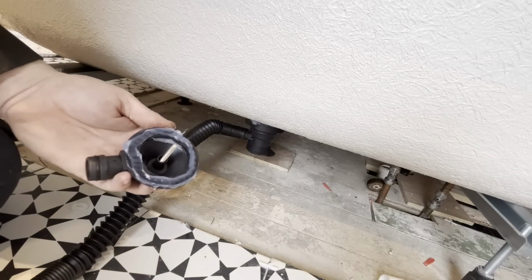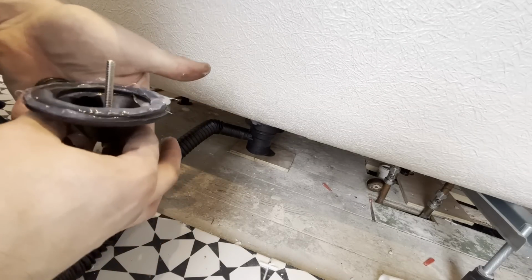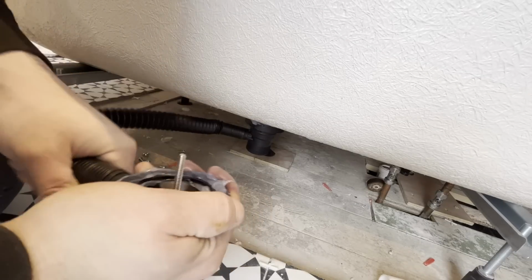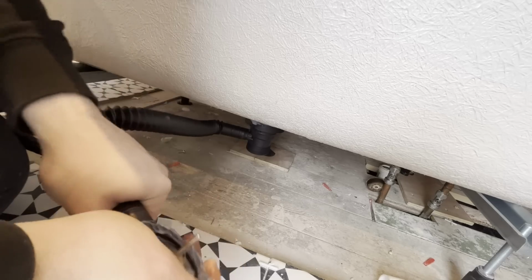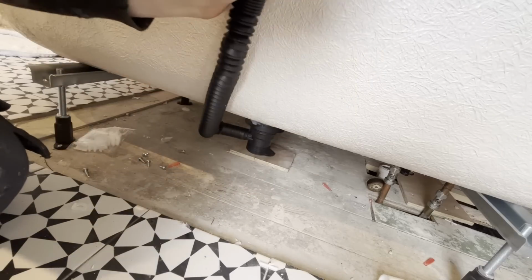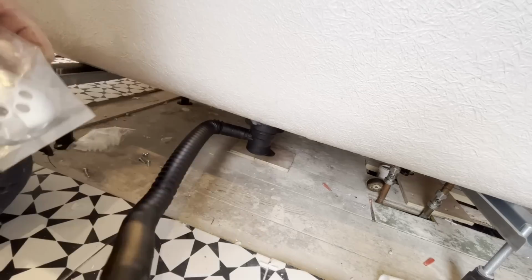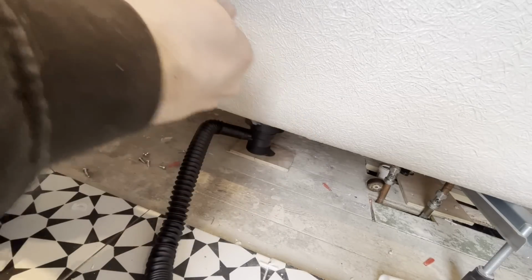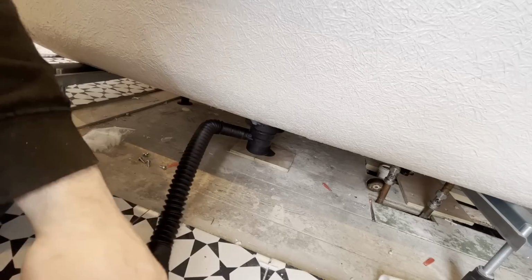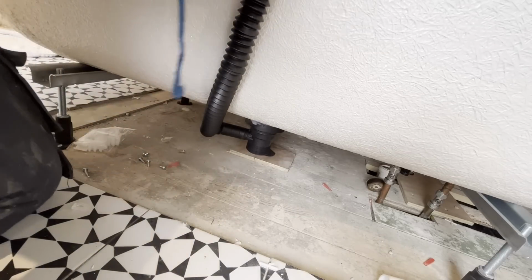More silicone on. Done this first. O-ring on there. And then got a cover plate here, which will line up onto there.